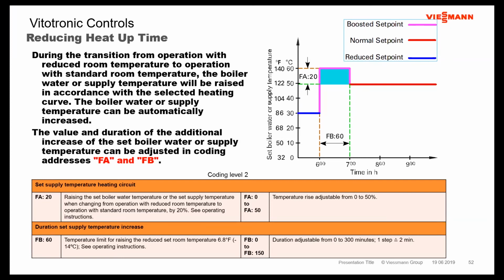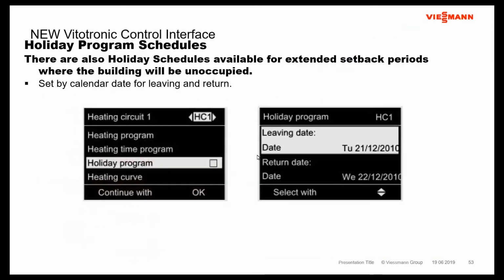You have 2 more addresses, FA, which is the percentage of raising that set point temperature. So we could say by default it's at 20, which means that we're going to raise the temperature by 20% during that boost period to speed up the recovery of the heating system. And how long we're going to boost that temperature up is a function of the FB address here of 60 minutes. So basically what this tells you is for 60 minutes, we can boost the temperature by 20% to speed up the recovery of our building when it comes out of night setback. So these are all part of the control. They're built into all these controls. There's nothing special. It comes out of the box and it's ready for you.